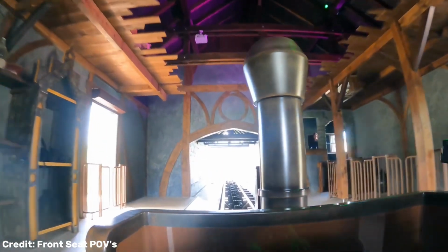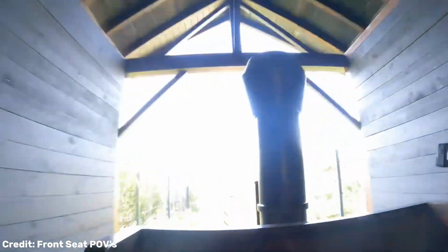This coaster slowly starts with the backwards tire roll, but after that you have this forwards punchy launch through the station.